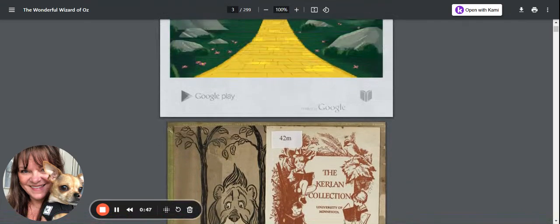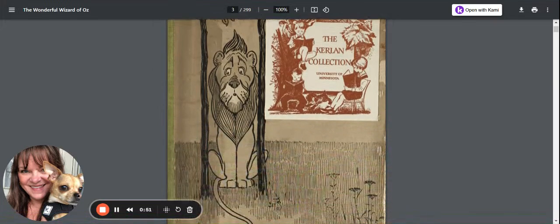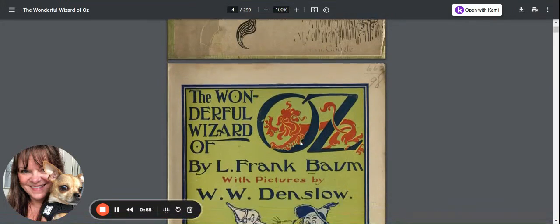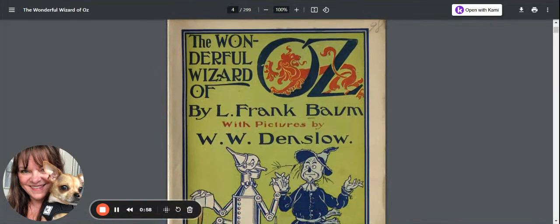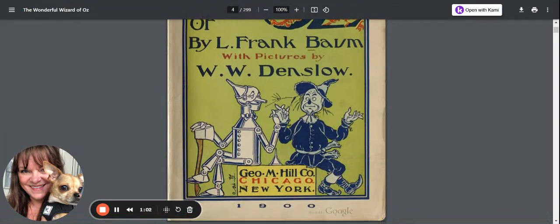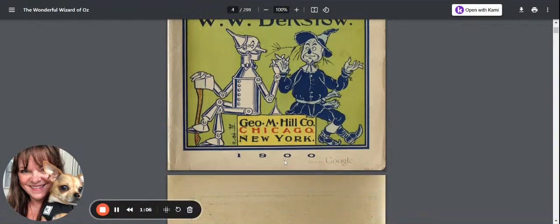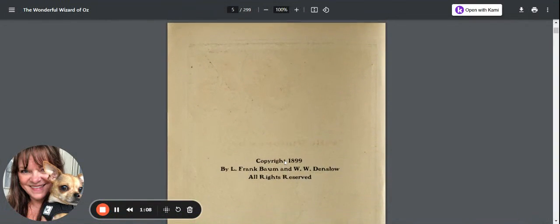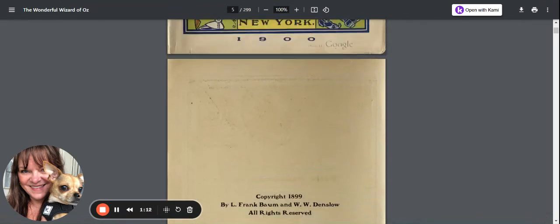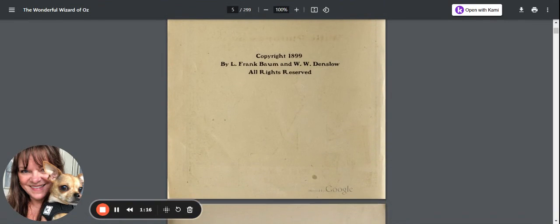You can see this is a very old book, and I got this from Google Books, and I provided a PDF for you if you are in my class. And then look at this. They copied these pages, and they're so old, and I just love it. I love the vintage feel of this. And if you'll notice, the publication date is 1900, copyright 1899, and then it looks like the front cover says 1900. And the author is L. Frank Baum.